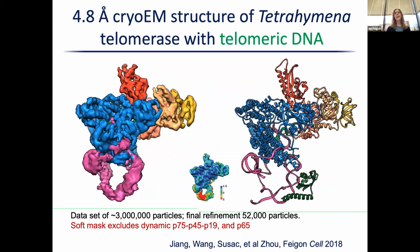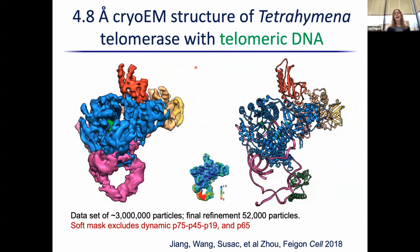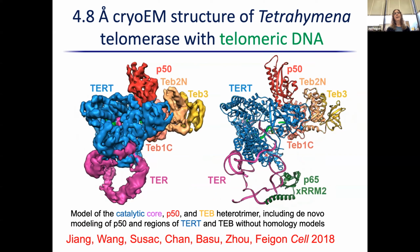So then finally, 3 years later, we got down to a 4.8 angstrom cryo-EM structure. And importantly, now we have telomeric DNA there. And again, this was quite challenging. I just want to point out, we spent more than half a year trying to bootstrap our way through modeling at this resolution. It's quite difficult, but we were able to have little landmarks of large amino acid side chains that gave us confidence that we had the backbones at least in the right position.